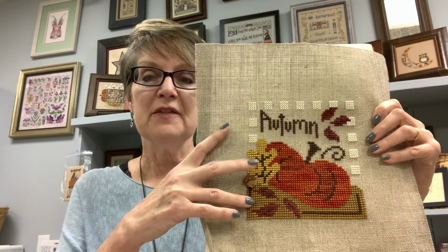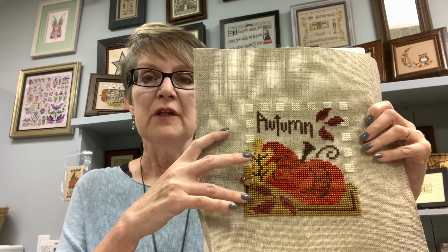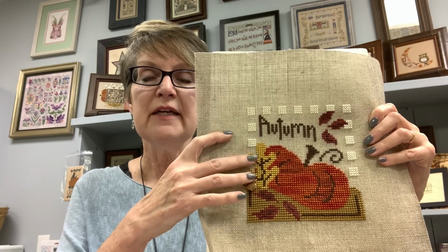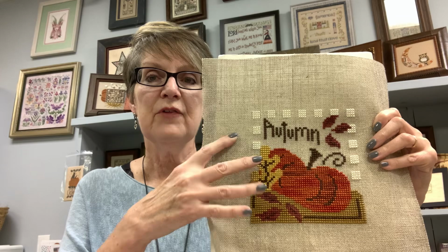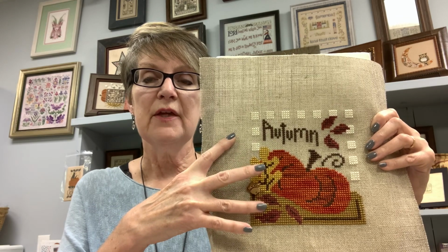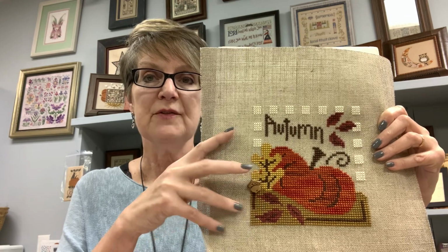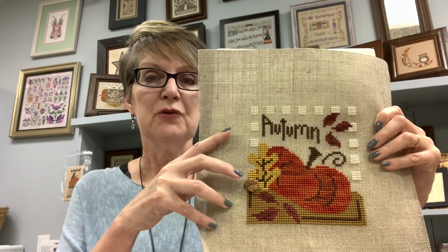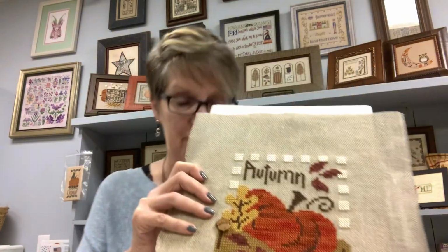I kept that color the same because that was one of the last things I did, and I knew that would look good. And then the leaves, both colors of leaves, this is DMC 729. Both colors of the leaves and the grass part I did in 4-ply DMC floss, just for a little textural contrast. But I wanted to talk about a few things.